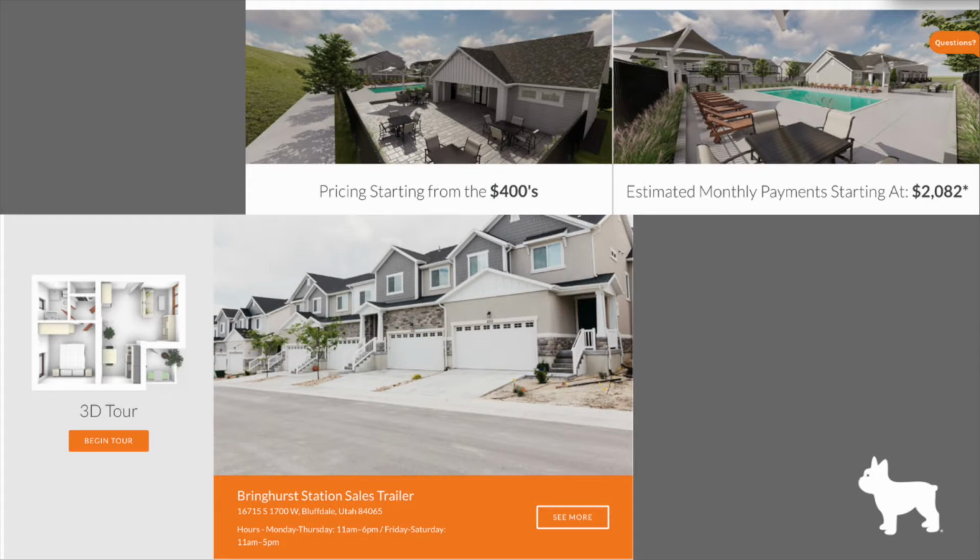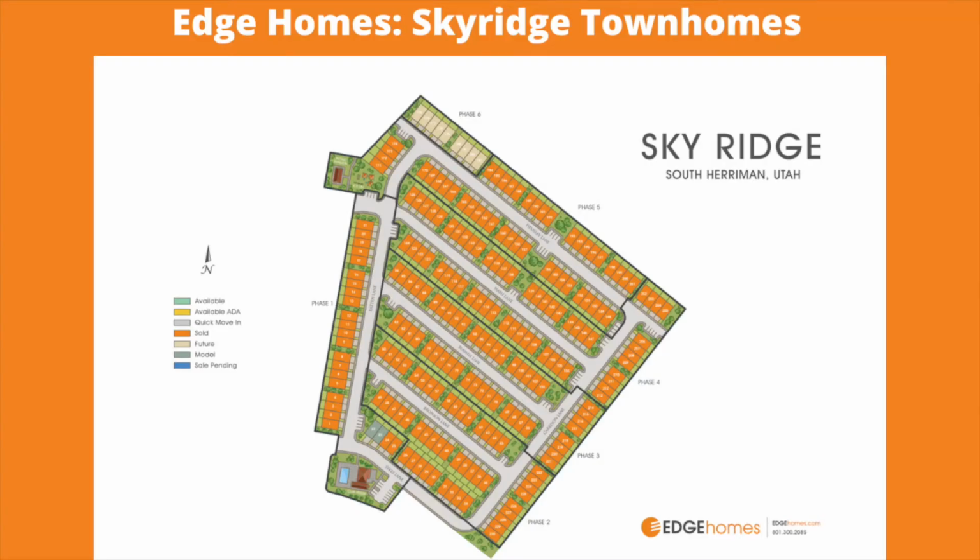These particular mix of single family and townhomes are going to start in the 350s all the way up, and the single family is going to start probably more in the 400s. The look that you're going to see is pretty similar to the other pictures that we looked at for Edge. They build a lot of the same thing. Obviously, you can get a little bit different floor plans and you can choose your finishes to make it as custom as you want, but the look of the home is going to be pretty similar to all their other developments.